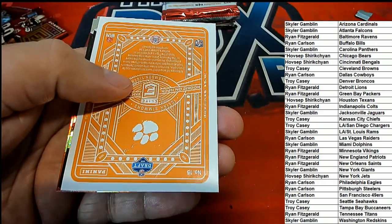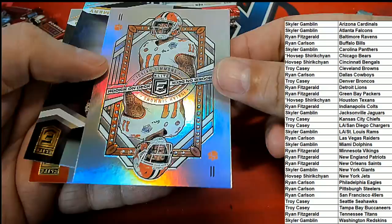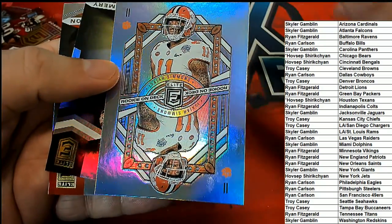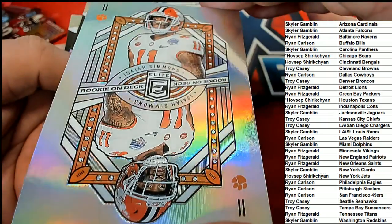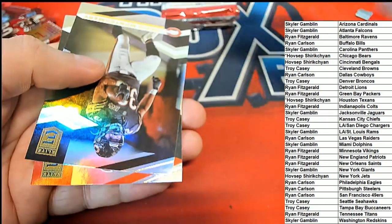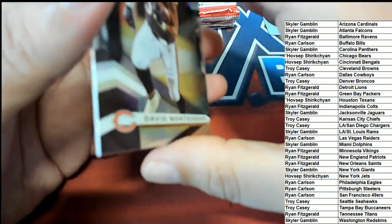So this is going to be a really cool rookie card. Oh, yeah. Look at that. Isaiah Simmons. He's an Arizona guy. Arizona Cardinals owner picking up a nice rookie insert. That's Skyler G.